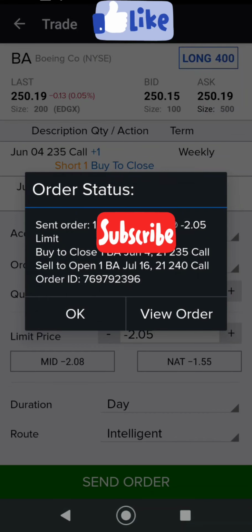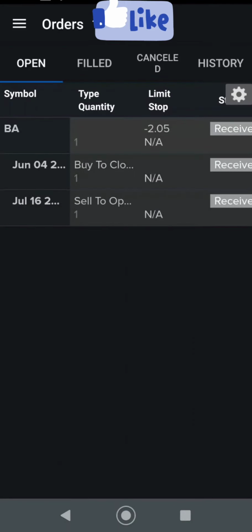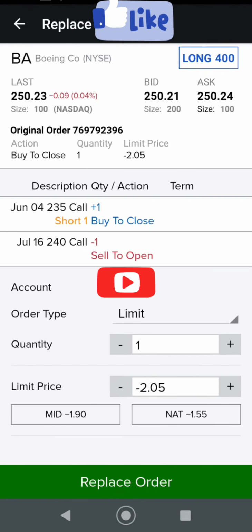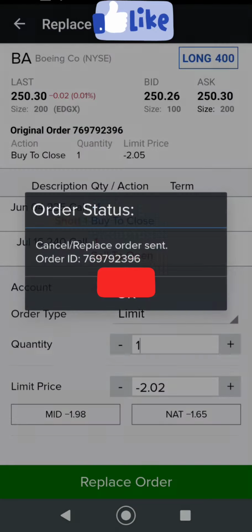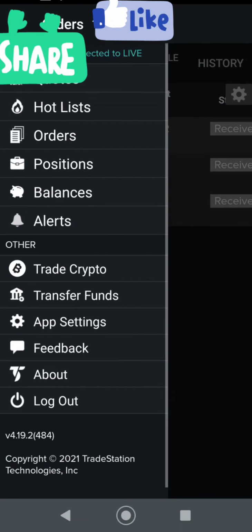And let's see if this goes through. Alright, didn't go. Let's try again. Let's readjust. Oh yeah, look at that. It's fluctuating all over. Just need to wait for it. Okay guys, I'm just going to let this roll. I might take this strike down a little bit. Let's go 202. So I'm just going to let this go until the end of the day and recheck it then.